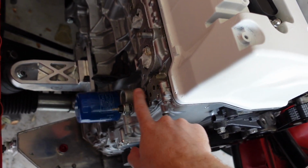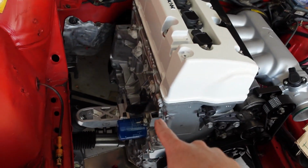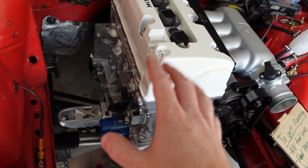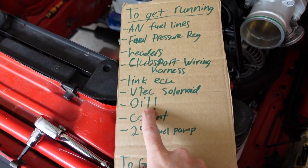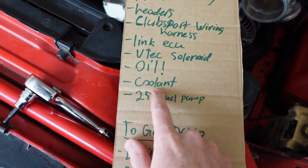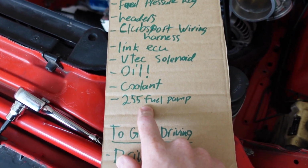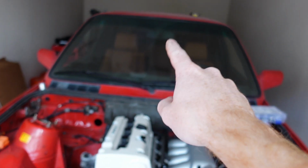That thing bolts up right here, and for some reason it just didn't come with the engine, so I need to find a VTEC solenoid. I'm probably going to order it from Honda. Next, oil. Very, very important, obviously. Then coolant. And then the last upgrade is going to be the 255 fuel pump, which goes in the tank under the back seat. So that's just to get this bad boy running, and then to get it driving, like I said, two very different stories.